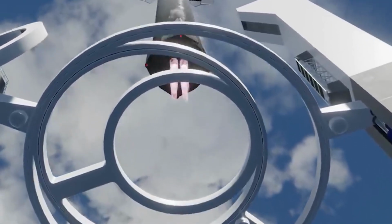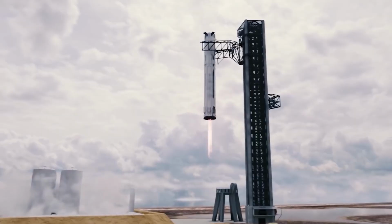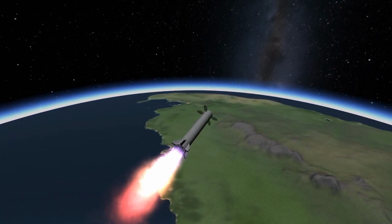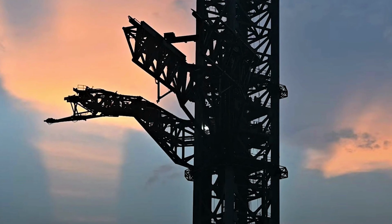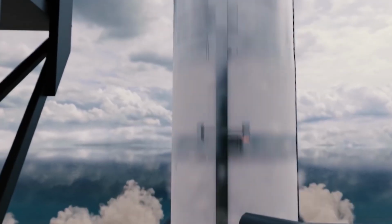Because the catching arms are out of the way, they can go all the way down to just above the pad to lift the Starship off a transport, all the way to the top for when a Super Heavy is descending from the sky and the arms have to start moving down the tower to stay alongside the booster as they come together and grab the booster out of the sky, assuming everything works as planned.